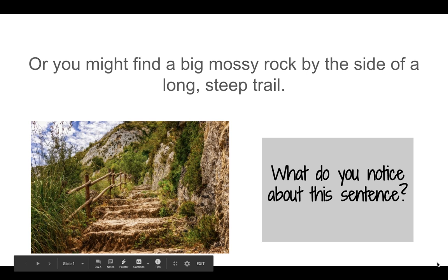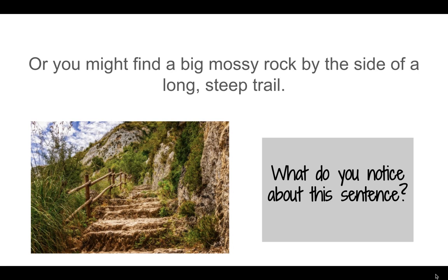Each week for grammar, we're going to take one sentence from our Read Aloud book and take a better look at it. The sentence this week is, "Or you might find a big mossy rock by the side of a long steep trail." I want you to take a look at that sentence and see what you notice. Pause the video if you need to.